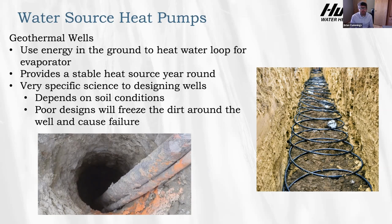So there are kind of two ways of doing it. One way is with wells. You dig straight down and run your pipe down the well and back up. Or, if you're doing a lot of dirt work in a parking lot or something, you can run your tube back and forth, like the picture on the right, below your frost line, then bury that tubing. There's generally a glycol mixture that runs through there. So you're going to get stable temperatures throughout the year from this. It's generally not going to be very warm, maybe 45, 50 degrees, depending on where you are.